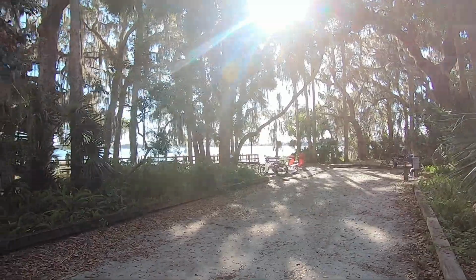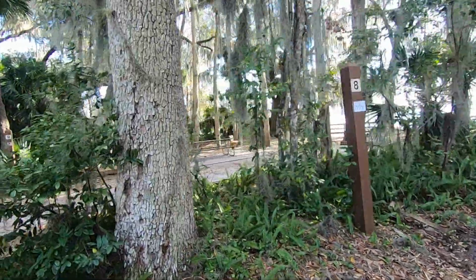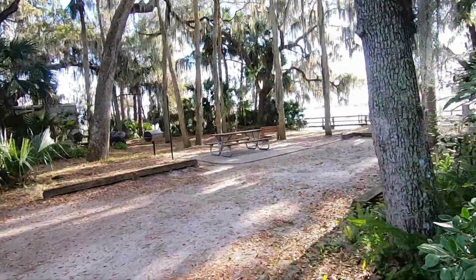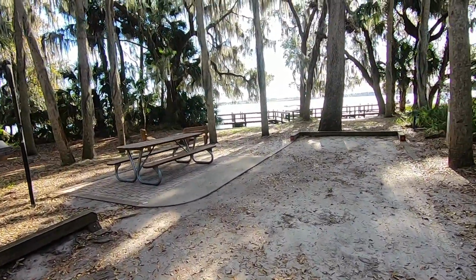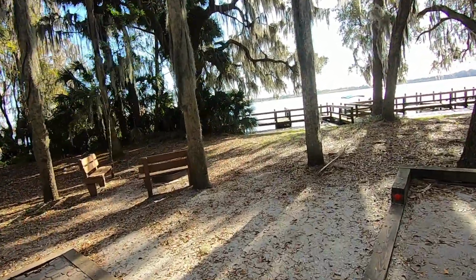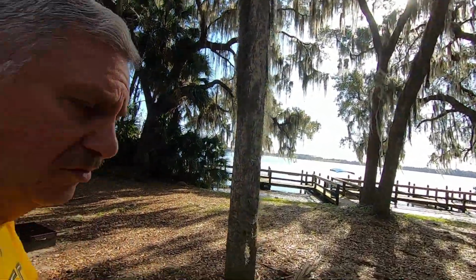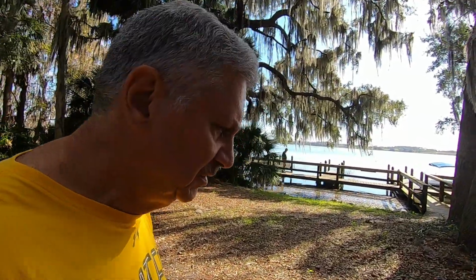Again, waterfront at site 8. This is site 9, and actually there's a dock right here. I was talking with a fellow who had a kayak the other day. If you have a kayak or a canoe or really any kind of boat, you can bring it right here and it'll be right on the dock.